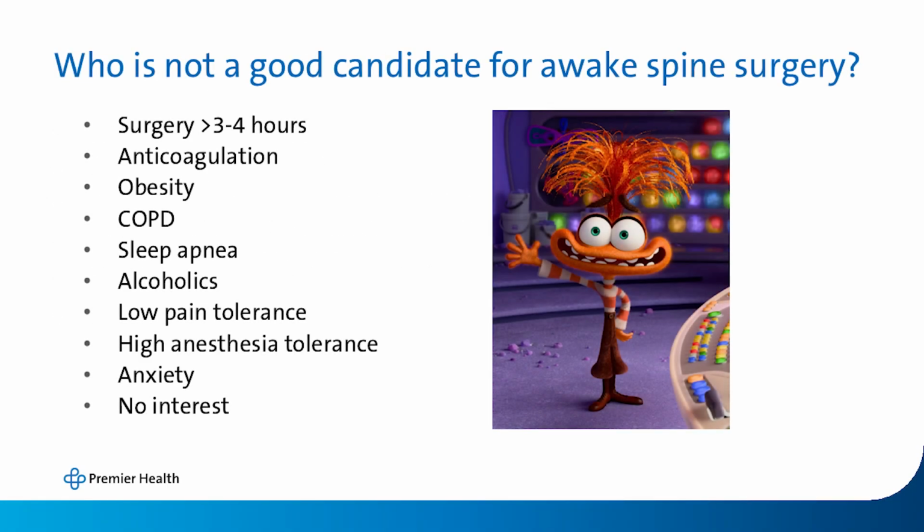So who's not a good candidate? Surgery, like I mentioned, that takes more than 3 to 4 hours. If you take any kind of anticoagulation, they're injecting that anesthetic, that numbing medicine, around your nerves, and if there's any local bleeding due to your anticoagulation, that can be a concern. So oftentimes we won't do it in patients who are anticoagulated.